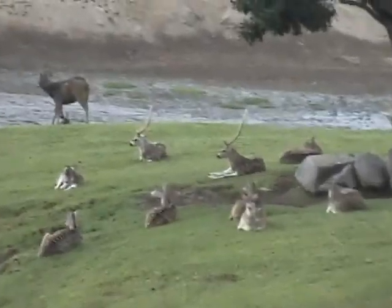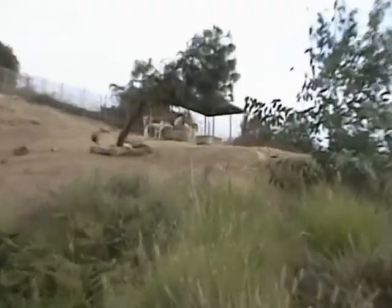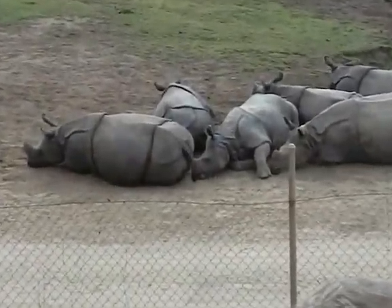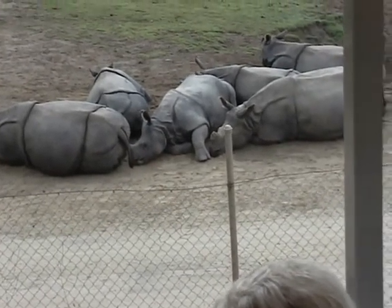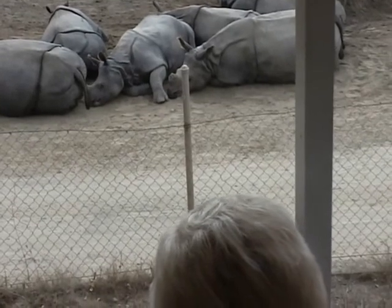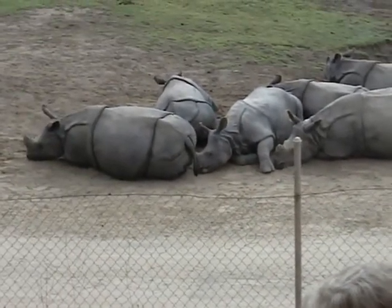Now, of course, the others want to be in the action too. It's the Persian gazelle who endure elevations of up to 15,000 feet. And these are the females and all the babies that were born in 2003. There were actually 5 births that year. 3 of them were females, 2 of them were males. And for these ladies and their babies, I gotta hand it to them. They look like they're pretty relaxed.